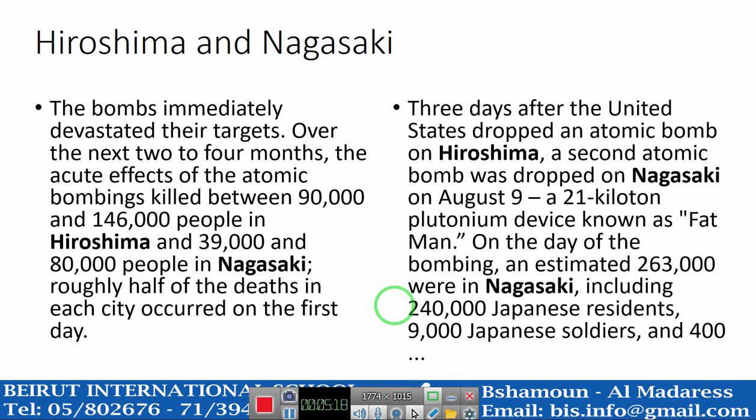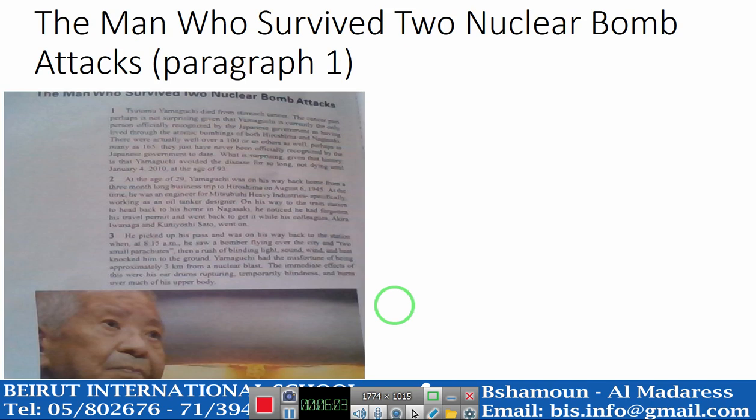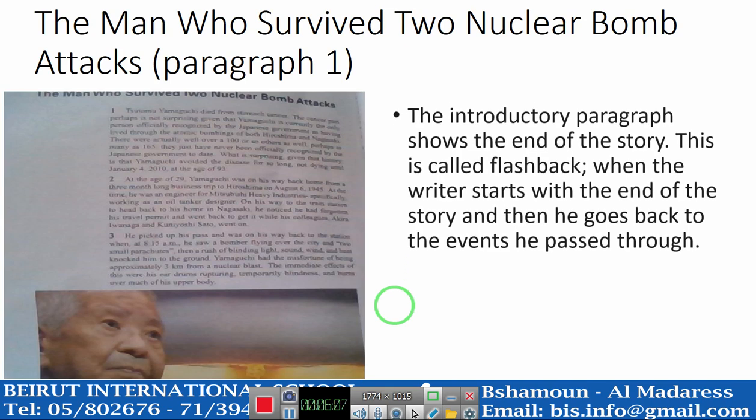3 days after the United States dropped an atomic bomb on Hiroshima, a second atomic bomb was dropped on Nagasaki, actually. On August 9, a 21-kiloton plutonium device known as Fat Man. On that day of the bombing, an estimated 263,000 were in Nagasaki, including 240,000 Japanese residents, 9,000 Japanese soldiers, and so on. So I can give you general or background information about the two bombings just to let you know how dangerous and disastrous they were, and the dangerous effects that they led to.